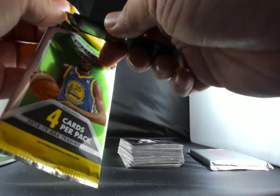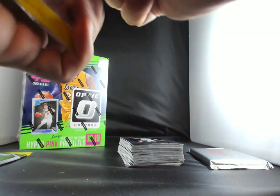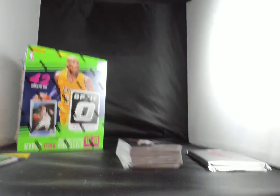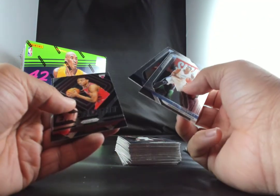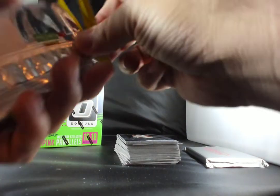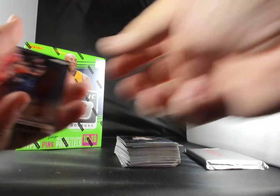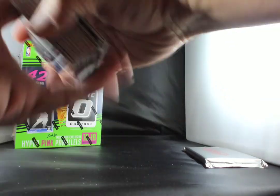All right, second to last pack of the regular stuff. Let's see what's happening here. Got Kevin Hervey, Darius Smith, Wendell Carter. It's NBA All-Star weekend, so maybe it'll be kind of cool out here this weekend. Let's see. Mike Conley, Moore, Miles Bridges, and Miles Bridges. All right. Base stuff. Hey, it's okay.